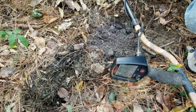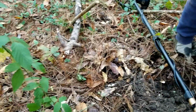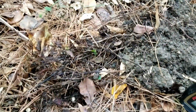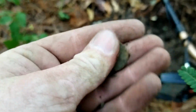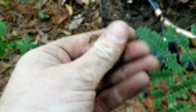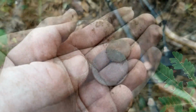All right, guys, I had a signal. It was a little choppy. That limb was laying on top of it. I flipped it out of the way. I got to digging and I couldn't find it, and I flipped the coin out of the hole and didn't realize it. So here it is. It's not silver. Feels thick. Almost feels like a nickel, doesn't it? Golly, it's different. Let me clean it up and I'll show y'all what it is after I get it clean.